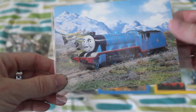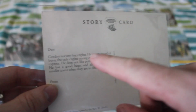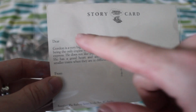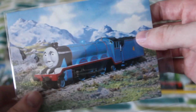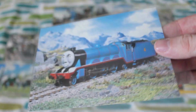But they did a lot of promotional images with the engines here. So this is one of Gordon. And then it's got a little thing here about Gordon. And you can write it as a postcard to someone, so put dear, the person's name, and put your name. So yeah, it's like a story card, postcard. So that was one Gordon.